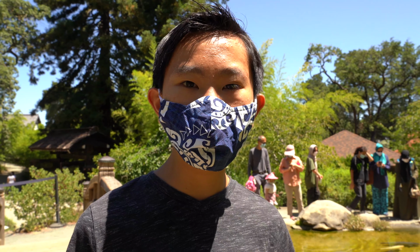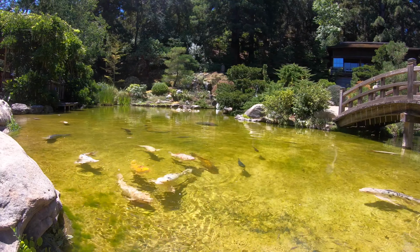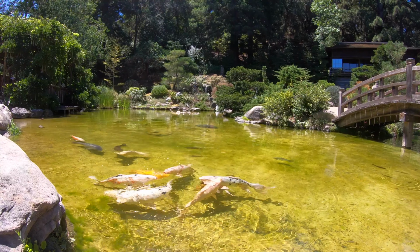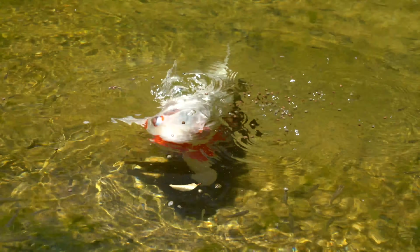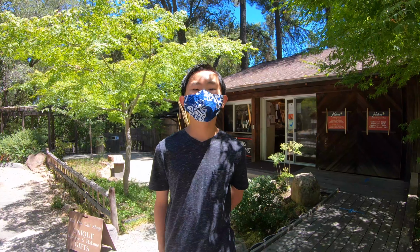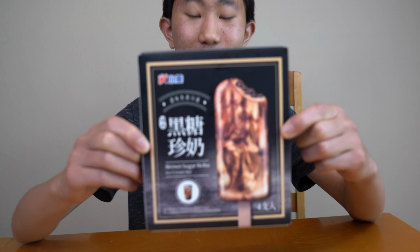I made it to the koi fish pond, and I'm gonna go ahead and feed the fish with some fish food that I bought at the store. Alright, that is our tour of Hakone Gardens, and I have something really special to try with you guys once we get home. I just got back home and I have this to try, the brown sugar boba ice cream bar.